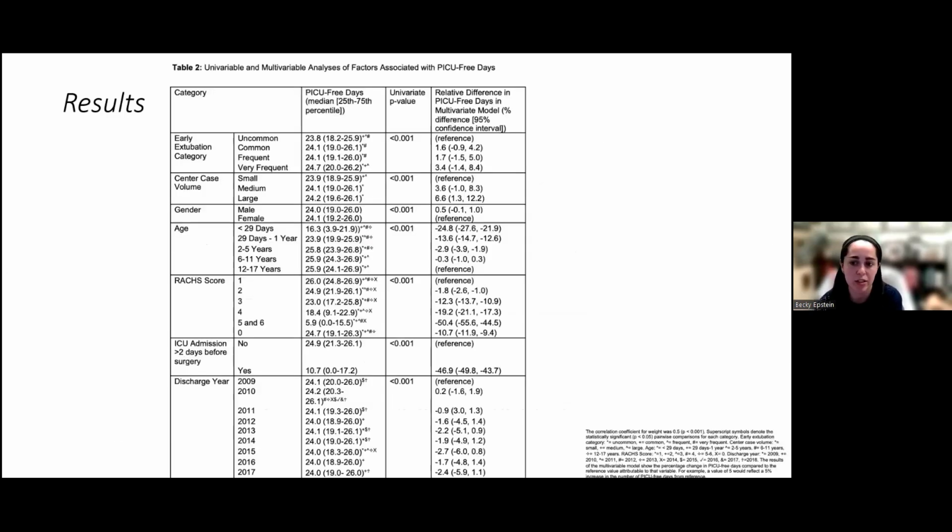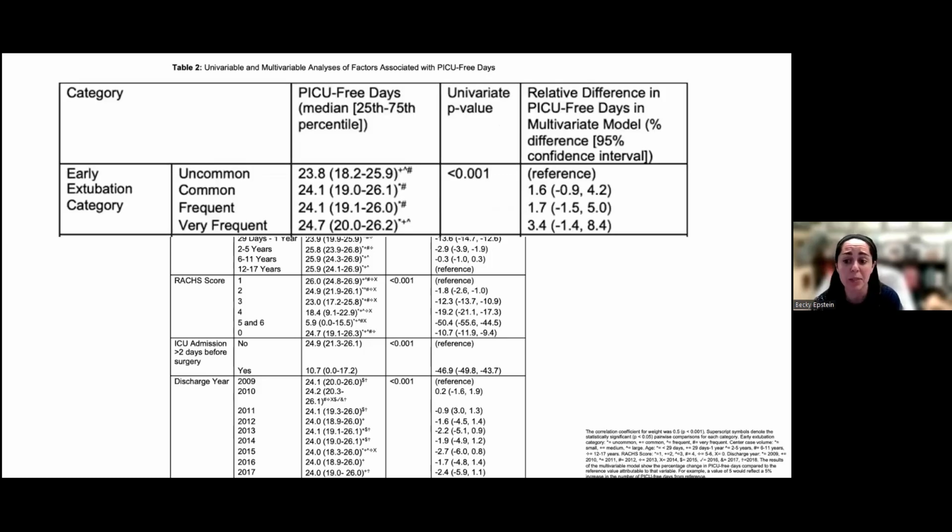So this table looks at our univariable and multivariable analyses of factors associated with PICU-free days. In univariable analysis, hospitalization in centers that more commonly practiced early extubation was associated with favorable, more PICU-free days. As you can see here, in pairwise comparisons, uncommon early extubation centers had fewer PICU-free days than each of the other 3 groups. And the very frequent early extubation centers had better, more PICU-free days than each of the other 3 groups. Weight, center volume, discharge year, and RACS score were also associated with PICU-free days, and so they were included in the multivariable logistic regression model.